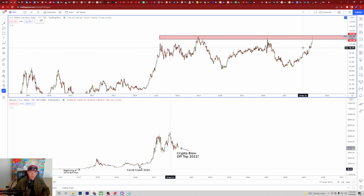It's not always going to be negatively correlated with the dollar, but as a rule of thumb, it is negatively correlated to the dollar. It's going to be doing the inverse of whatever the dollar does. So as the dollar's been going up, notice how Bitcoin's been just going down.